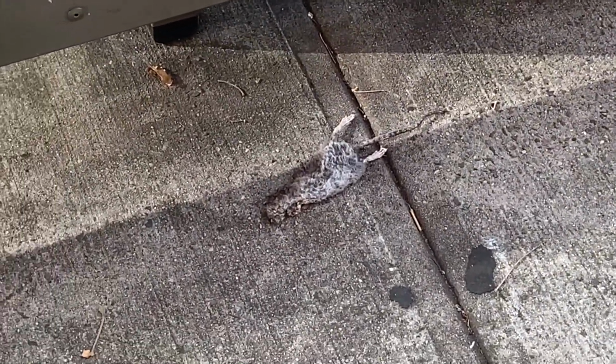Living in New York, 101, yes, that's a dead rodent.